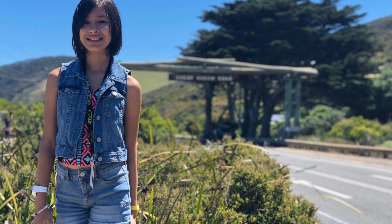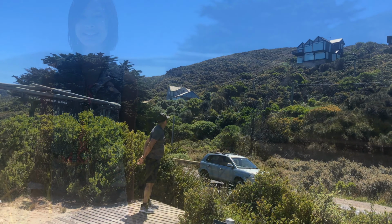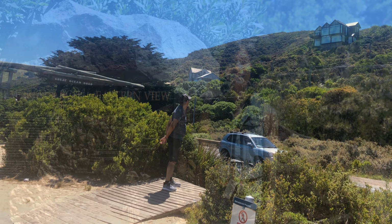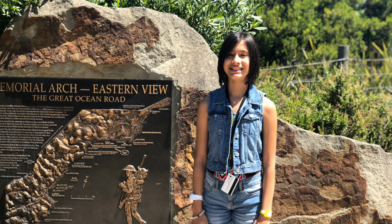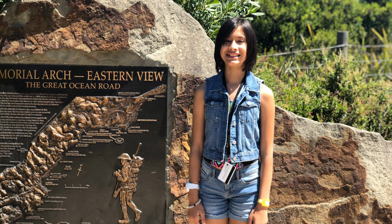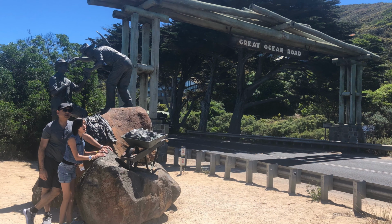The Memorial Arch. The Great Ocean Road was built as a memorial for soldiers of World War I, and this timber arch commemorates them. There is also a plaque on the left side of the road which serves as a memory for the soldiers.